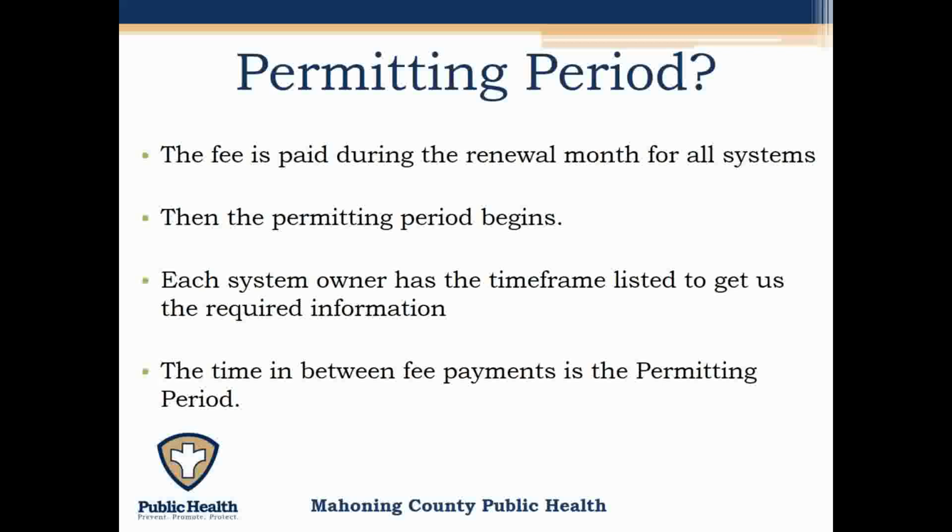The permitting period begins at that time. When those fees are due on the 30th of that month or the 31st of that month, that is when the permitting period starts and begins for each of you. Each owner of the system has a time frame. Essentially, they have a specific time frame based on their system to get us information. The period between the fees and the information getting received is considered your permitting period.